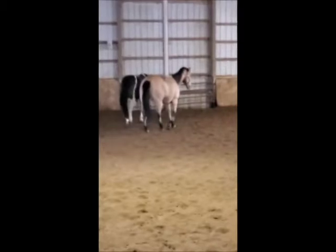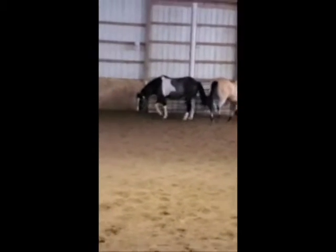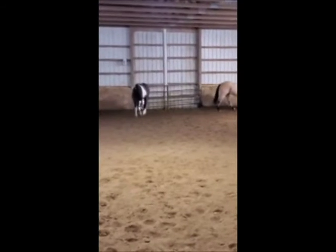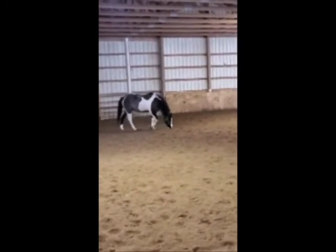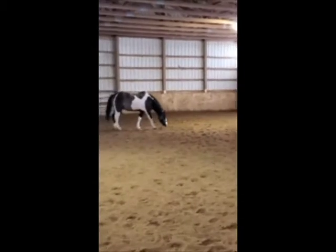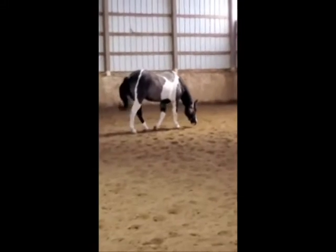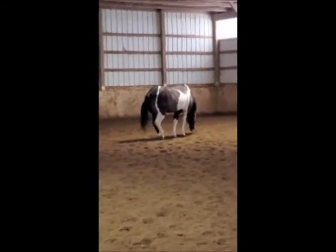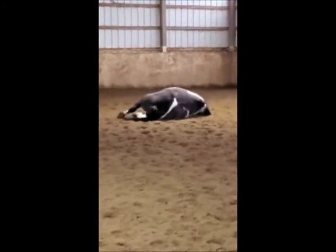So, a lot of you are probably pretty familiar with dogs, and you know that dogs do things when they meet you. They jump on you, sometimes they sniff you. Horses do a lot of those same things. And Whiskers also likes to roll when he gets into the arena, so I think you're going to get to see that right now. Yay!